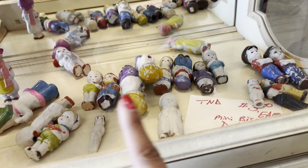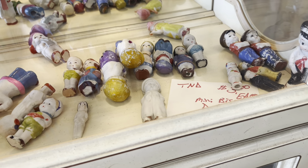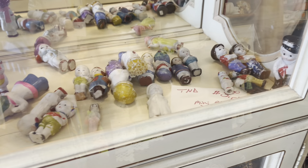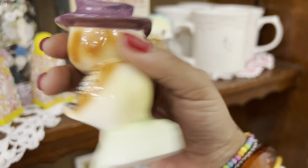Well, you know what I'm about to get into are these bisque. Oh, I hate that it's in a locked case. What is going on with these? Oh, of course, it's on cash discount only.